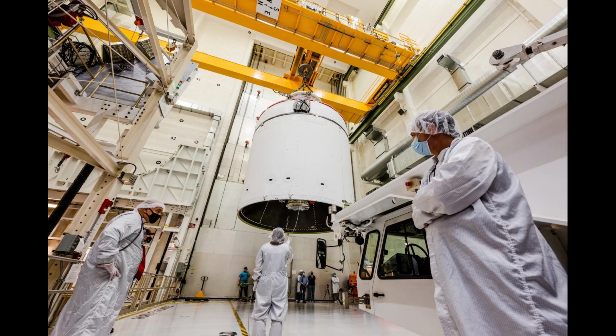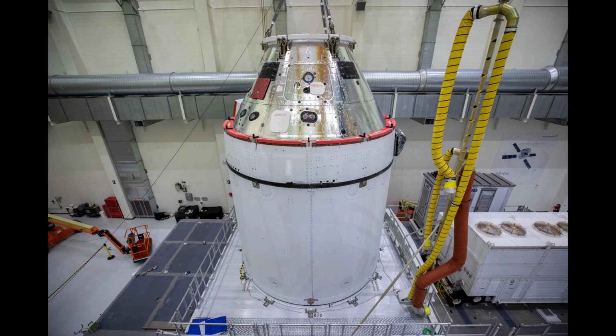And once all of those systems have been installed, the spacecraft is basically ready for launch processing. And at that point, the Lockheed Martin build is essentially complete, and Lockheed Martin would hand the spacecraft over to Exploration Ground Systems for launch processing.